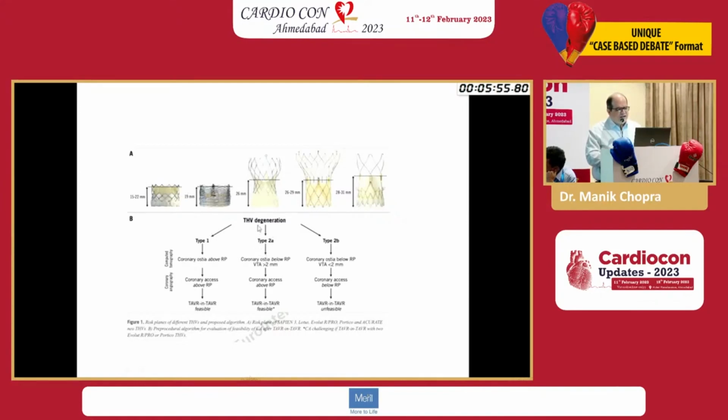While if it is 2A, meaning that the risk plane is higher and the coronaries are lower, then you would need some space in between the valve frame and the aortic wall to hook the coronaries, which would be called VTA if you are going to hook it outside the valve frame, or you can go inside the frame and try to hook it. So the type 2B is where there is very little space in between the frame and the aortic wall. So these are the three types, and if you think type 1, if you put another valve in this where the coronaries are higher up, then it should not be a problem. Type 2A, there is some space, it is still feasible.